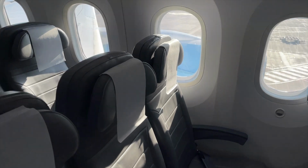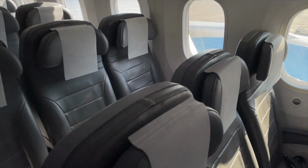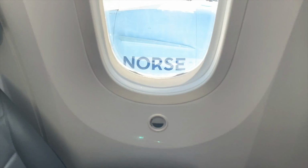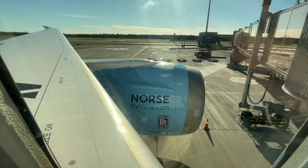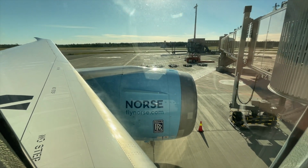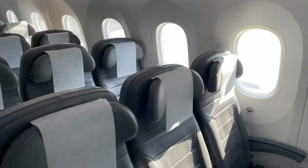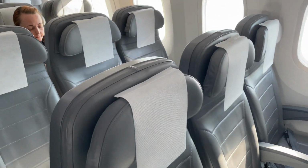The first impression of the cabin is very nice. It's obviously new and the seats have a nice quality leather cover. And all the seats are equipped with a personal seat entertainment system, which is very cool if we consider the fact that Norse has the same business model as Scoot in Singapore or Jetstar in Australia, where you have to pay to use the IFE system. Here at Norse it's free, and Scoot doesn't even have TVs in their seats, by the way.